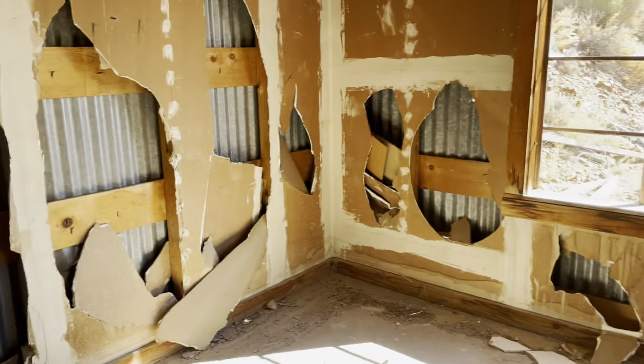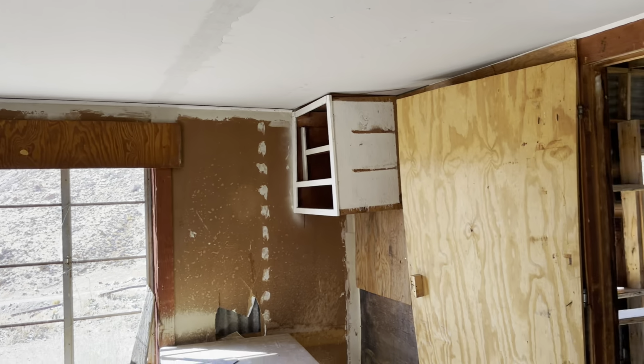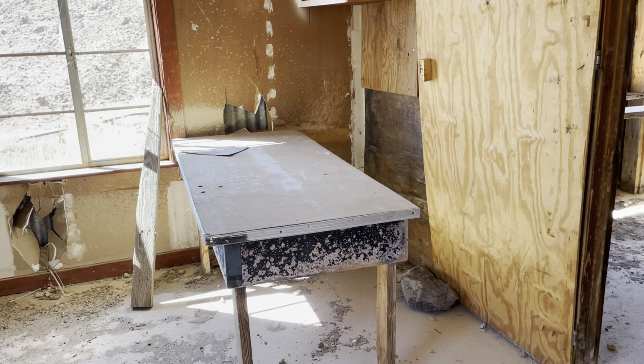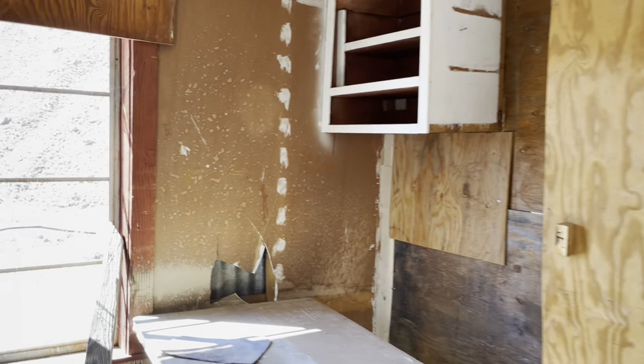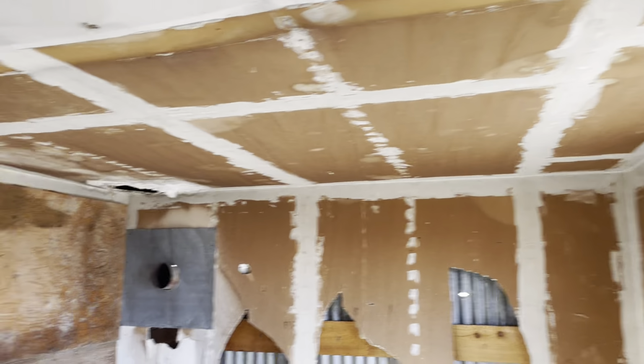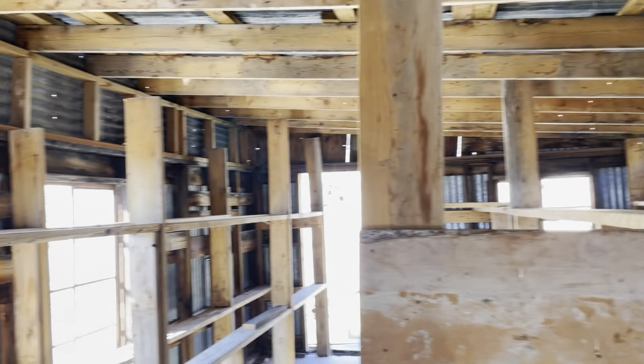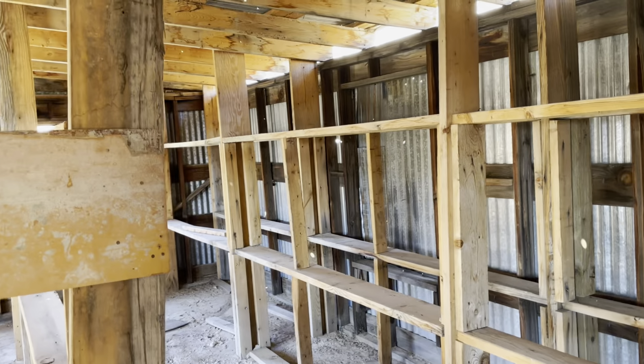I don't know, but this area is fairly clean. So this might have almost been like a little kitchen area. Makeshift cabinet, a desk or a table, and yeah, that's it for this one. The next one's not too much different. So there you go. What is it? Storage or sleeping? Someone tell me.